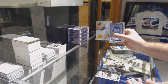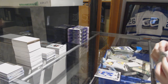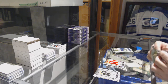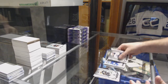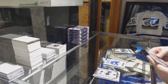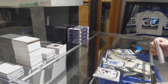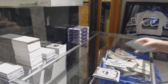Dual jersey for the Nashville Predators, P.K. Subban and Filip Forsberg to 199. Red Wings to 349, Henrik Zetterberg. Andreas Johnsson, rookie to 999 for the Maple Leafs. Stamkos numbered to 45 for the Tampa Bay Lightning. Tampa Bay Lightning rookie redemption.